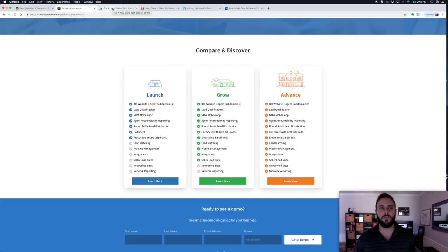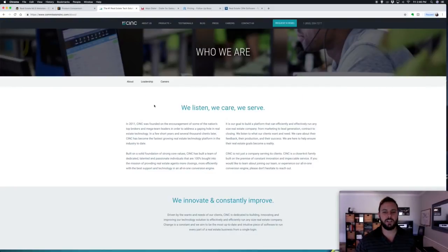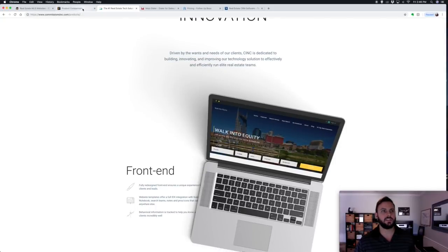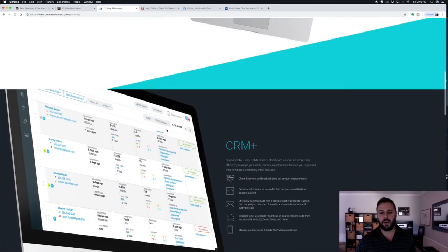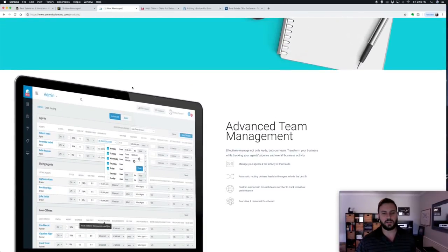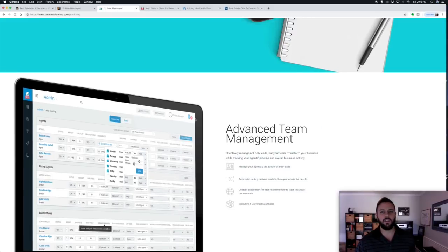They're all fairly similar. Commissions Inc. is a similar product. It's an all-in-one solution, with a similar price to Boomtown. I like Commissions Inc. a little more as far as the program and the website. It's really, really similar to Boomtown though.